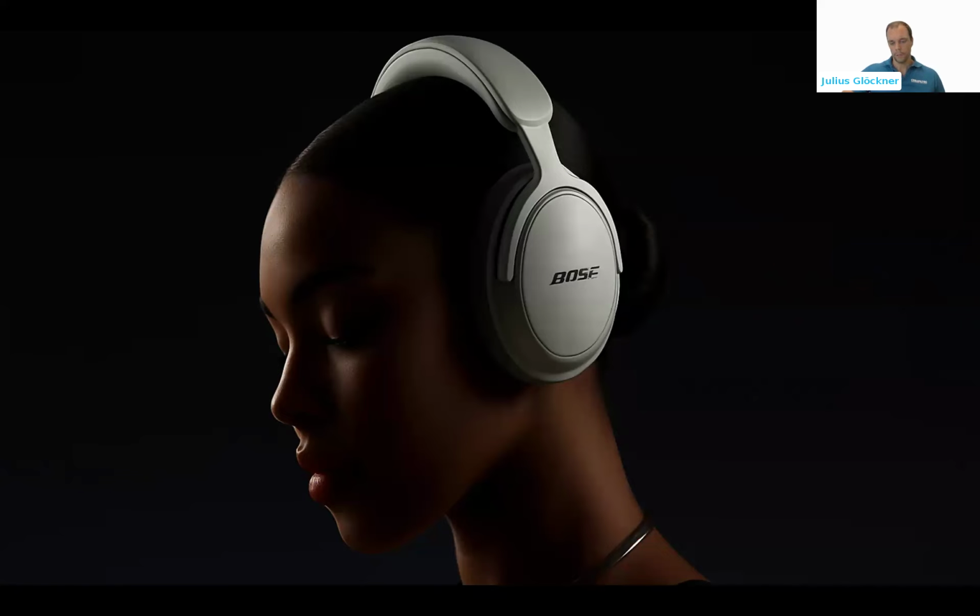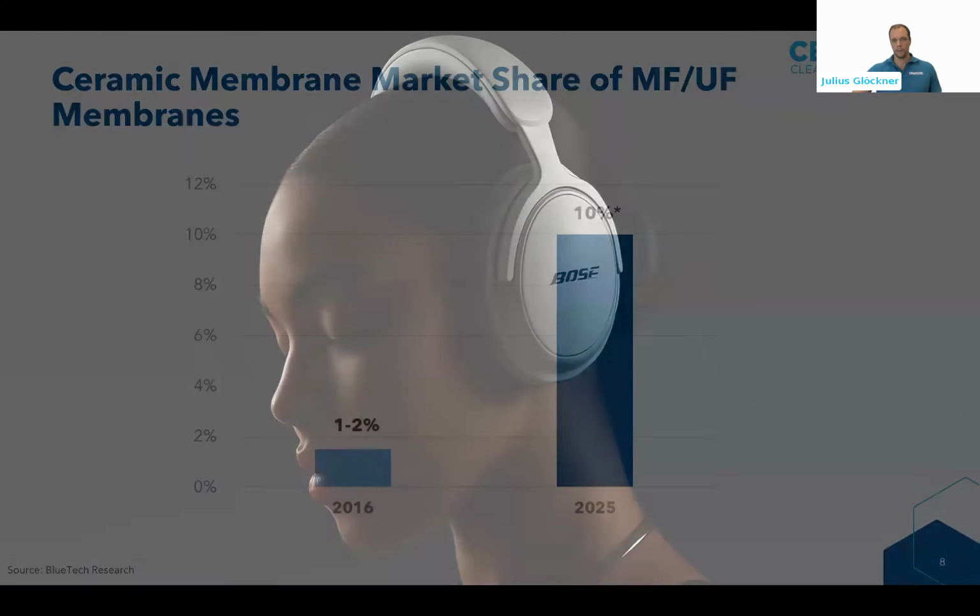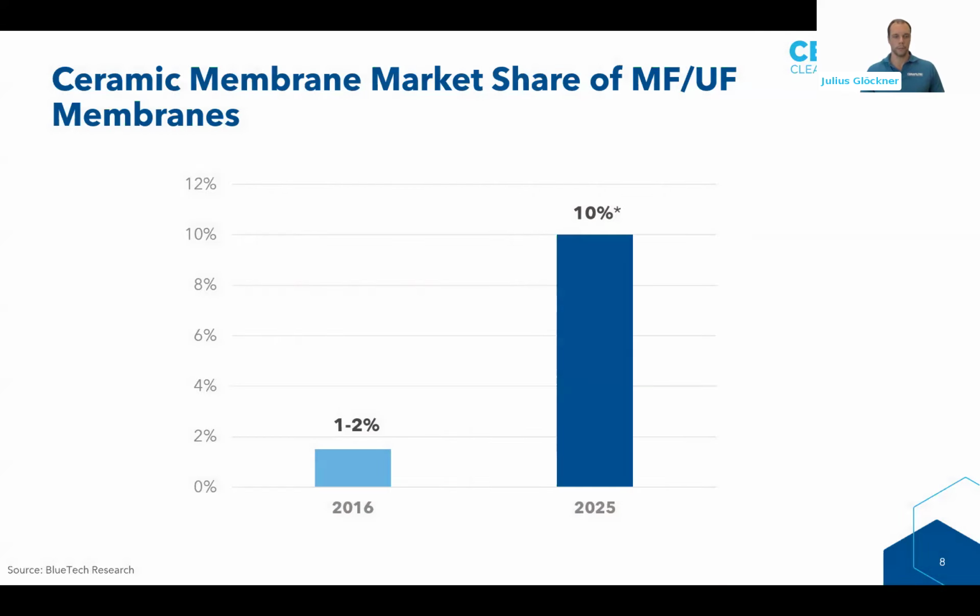What's counterintuitive is that ceramic membranes actually play a major role in the filtration world by now. You might be surprised to hear that ceramic membranes have the same market share in the global MF/UF industry as Bose has in the headphone space. Bose is a major player with 10% market share, just slightly above. Ceramic membranes are a major player in the membrane space. But more importantly is the trajectory.